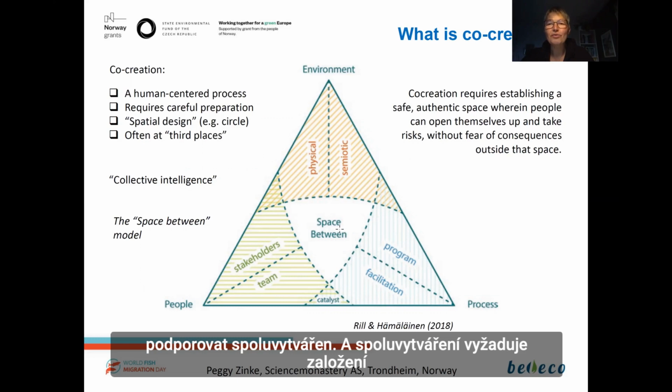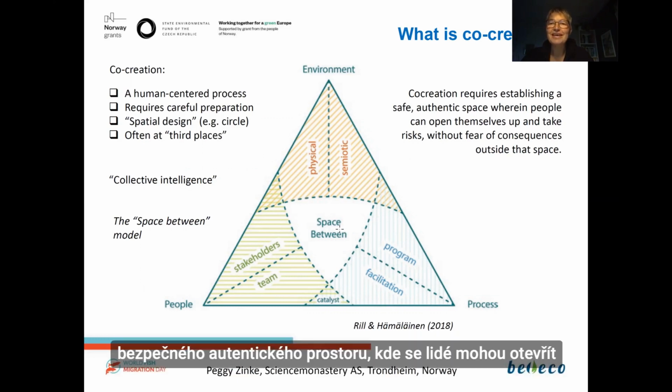And co-creation requires establishing a safe, authentic space wherein people can open themselves up and take risks without fear of consequences outside the space. For example, an employee should not fear his boss for any consequences about things he's saying there.